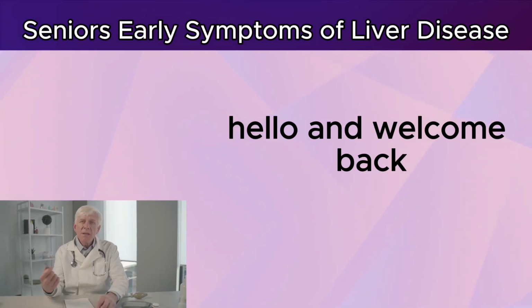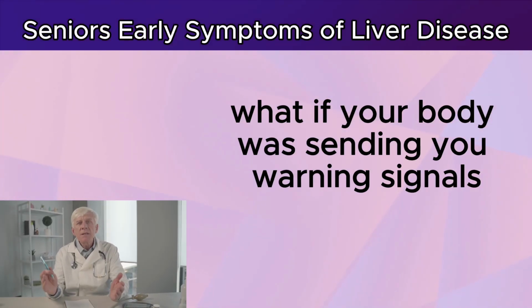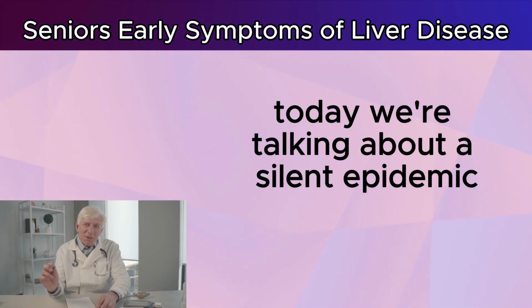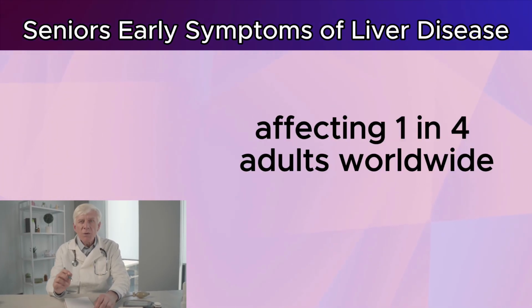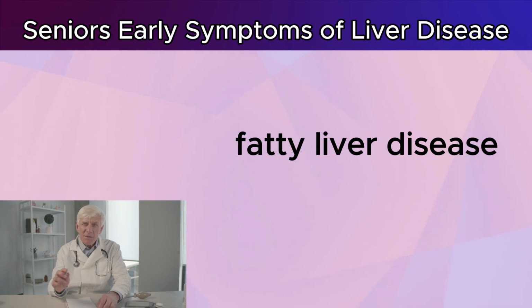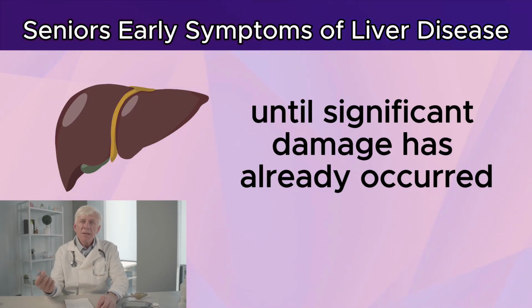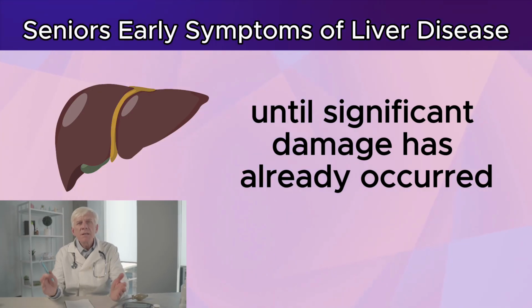Hello and welcome back. What if your body was sending you warning signals right now, but you were missing them entirely? Today, we're talking about a silent epidemic affecting 1 in 4 adults worldwide, fatty liver disease. This condition often shows no symptoms until significant damage has already occurred.